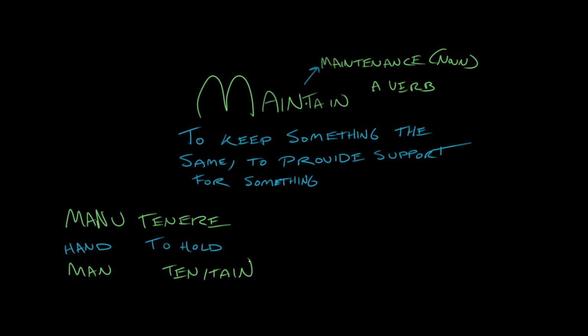When you're maintaining something, you're putting your hands on it. You're holding on to it to keep it steady in some way. Although you don't always have to literally put your hands on something to maintain it. Let's take those two word parts, main and ten or tain, and see what we can make out of them.